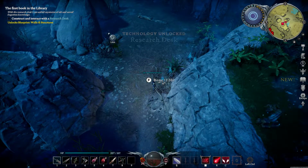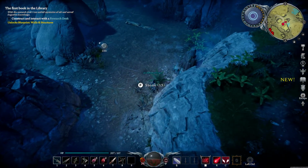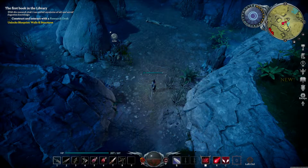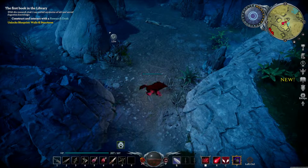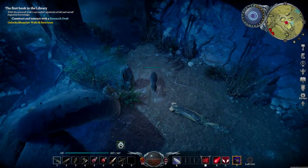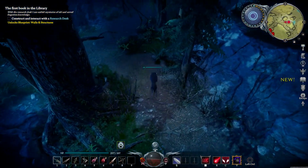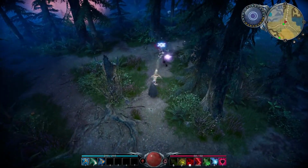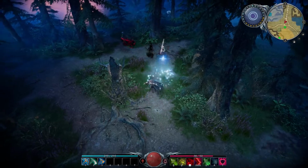So for example, I took on an alpha wolf and fed off of the alpha wolf after defeating it. And this actually gave me the ability to shape shift into a wolf, which was really awesome and really cool and really, really useful. So V Rising, so far I've really, really enjoyed my time with the game. I'm blown away by it, to be fair.